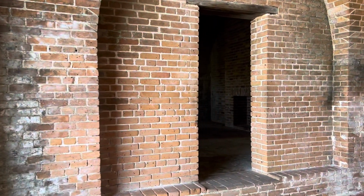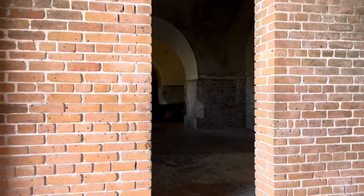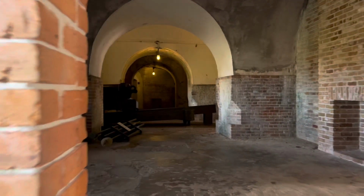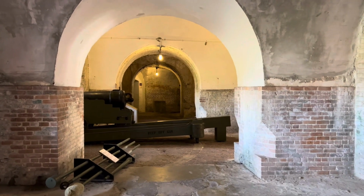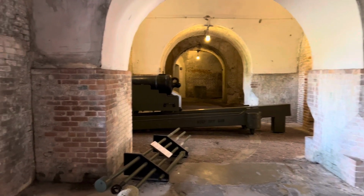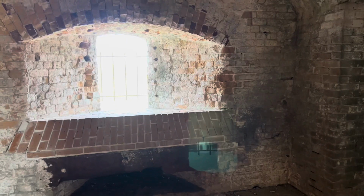These arched rooms are called casemates. Casemates protected soldiers and cannon. They also supported the upper level or barbette of Fort Pickens. Each casemate in the fort had one or two windows or embrasures. Soldiers fired cannon through these embrasures.